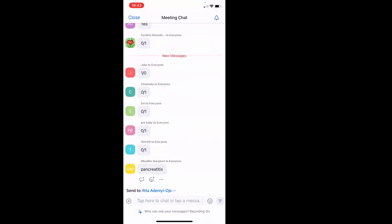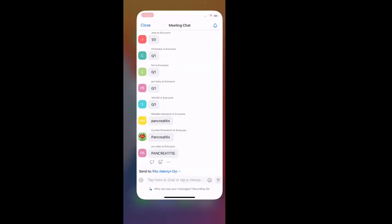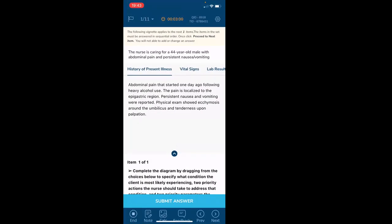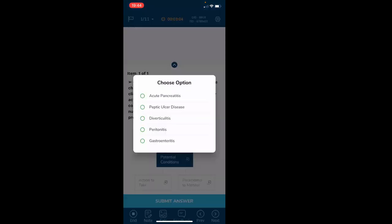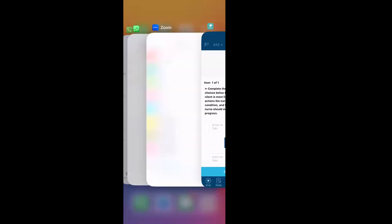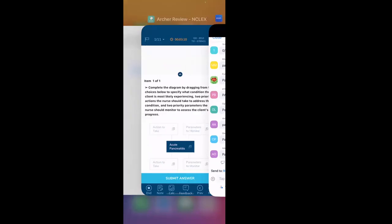Okay, someone said bronchitis. Awesome. From these cues, we were able to come up with an answer. I want us to get it correctly, and I also want us to get it incorrectly. If you get it correctly, it means kudos. Everyone is going with pancreatitis. That means everyone is awesome. Yes, I see your score. I see your response.